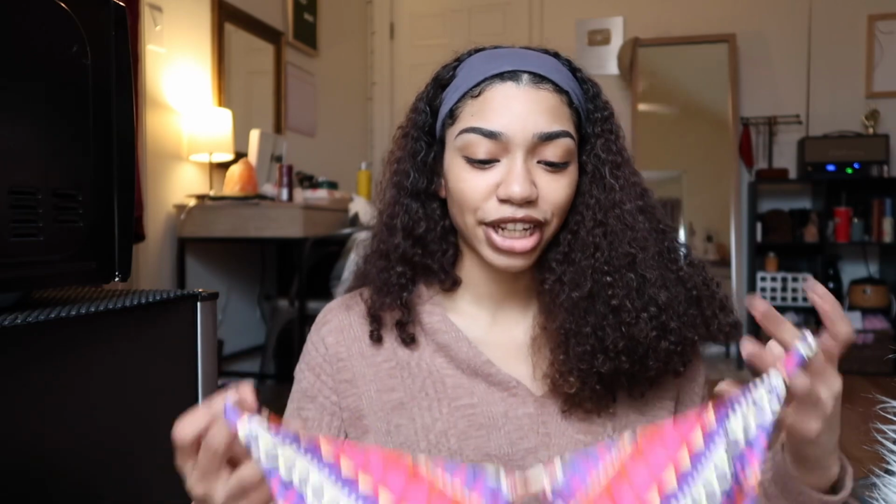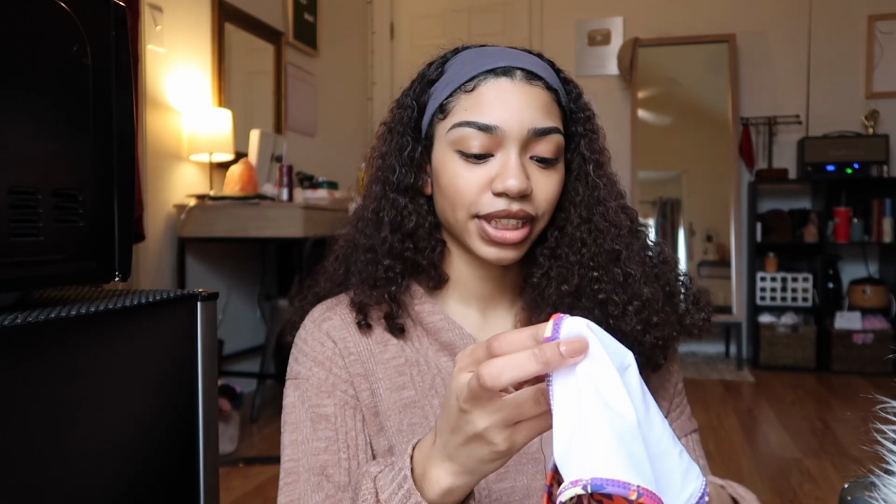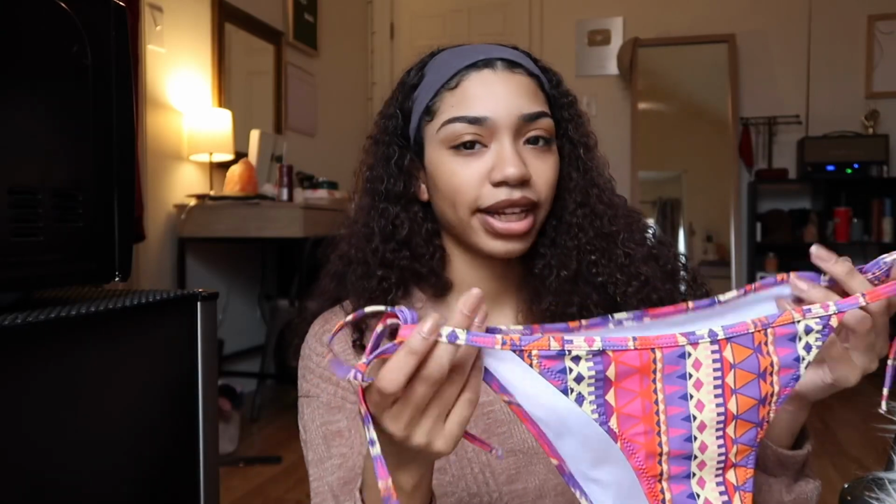Okay, let's move on to another one. This is one of my favorites. It's another triangle bikini, but this one is the Boho print. I literally love this. So this is this one. It's so cute. It's not too exposed on the back, so you can wear it around family. I just love this print. It gives me all the summer vibes.